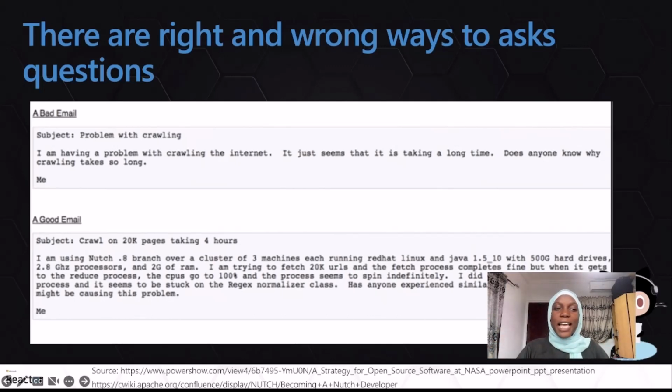So the content says, "I'm using Nutch 0.8 branch over a cluster of 3 machines, each running Red Hat Linux and Java 1.5.10 with 500 gig hard drives, 2.8 gigahertz processors, and 2 gigs of RAM. I'm trying to fetch 20K URLs, and the fetch process completes fine, but when it gets to the reduce process, the CPUs go to 100% and the process seems to spin indefinitely."